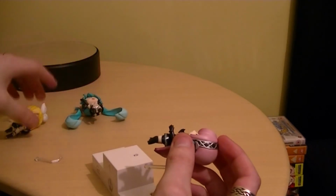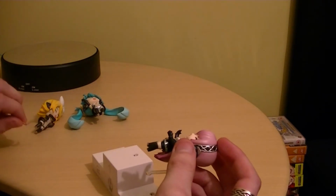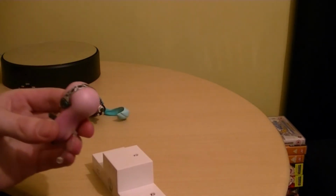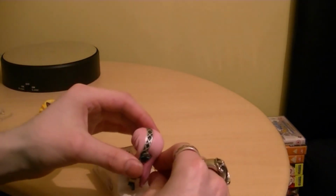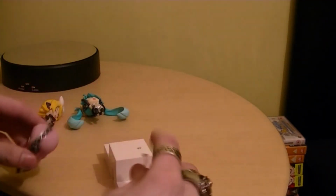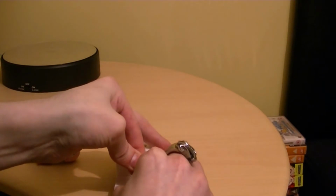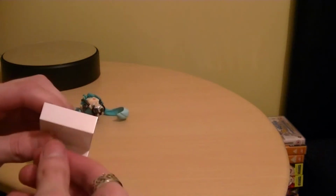I am very, very nervous, especially with these stand pieces. I've never done this before. I've looked at the instructions showing that they can be pegged in there, so let's see how this goes. Now these must be very hard to peg in.